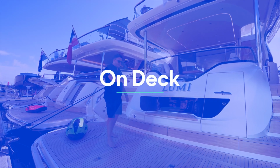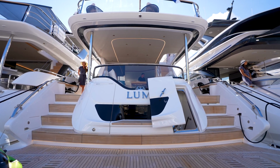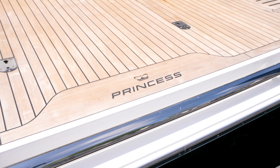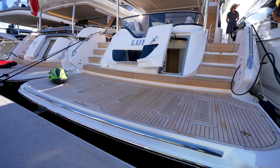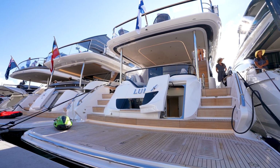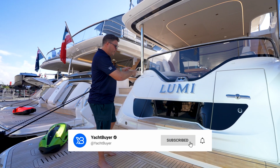Starting back here at the transom, we of course have the hydraulic bathing platform. You can also stow a tender and toys up on the Flybridge via crane. We'll talk a bit more about that when we get up there. Obviously you can see the little benches, you can sit and look aft, but one of the key features of the Y80 is the option to have this infinity cockpit here. So you have this glass section which gives you that amazing view out over the water. We'll have a look at that properly when we get up to the cockpit.